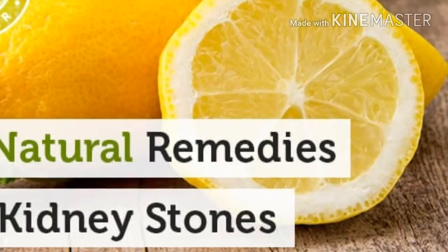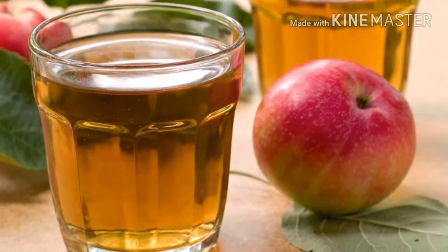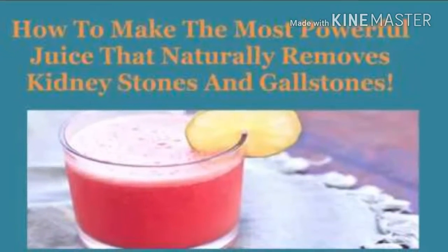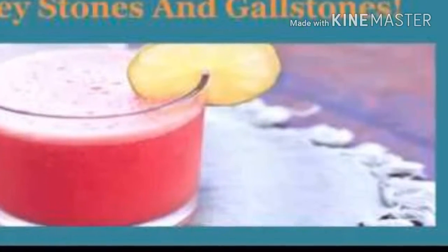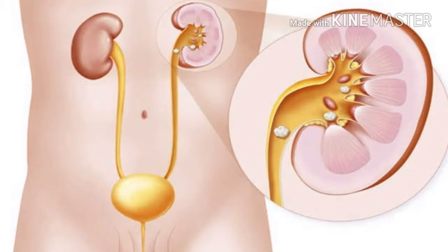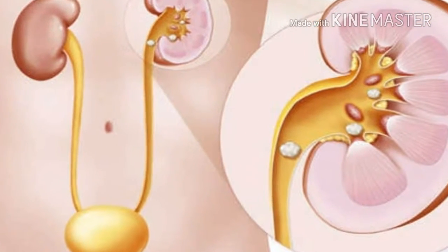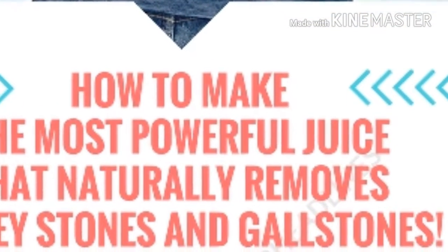Kidney stone juice recipe. Ingredients: 4 slices of organic watermelon, 1 organic lemon, 1 organic orange, peeled, 1 organic apple, 4 ice cubes. Instructions: just blend all the ingredients in a blender, and enjoy this refreshing drink. Its effects are quick and impressive.